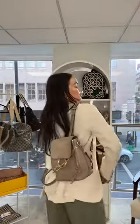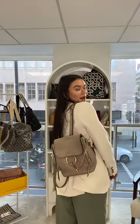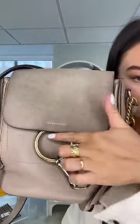I will show it to you on. That's what it looks like as a backpack. This is just perfect. The color as well, you've got the suede, and then this opens up. Let me show you the inside.